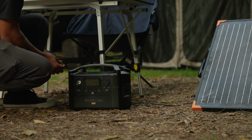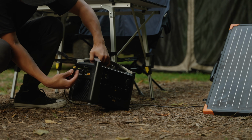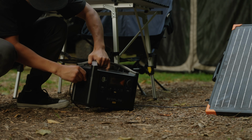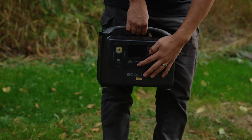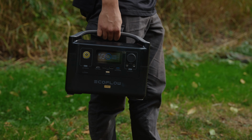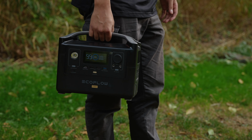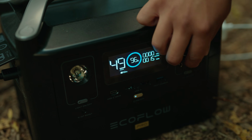Power is an essential thing when camping. Being able to power your phones, computers, or even small appliances when out camping is really amazing. For power, I use this EcoFlow River Pro that I bought used on OfferUp for a steal of a price. When fully charged, it can last me about 2 to 3 days, no problem. It has USB, AC, and DC outlets to fit a wide range of items.